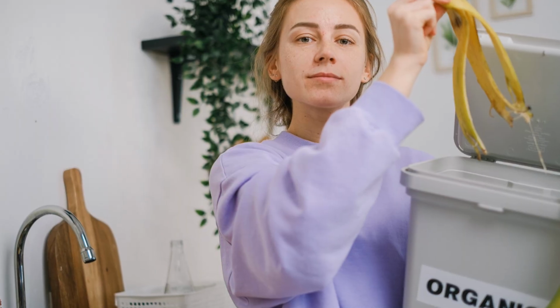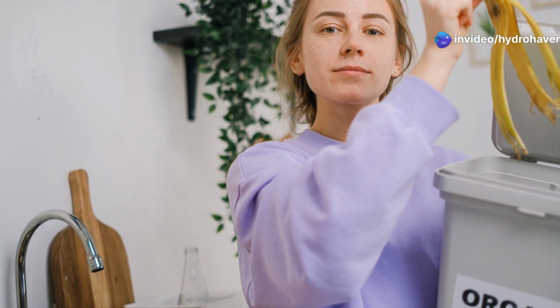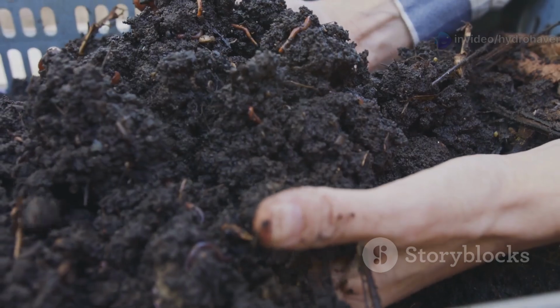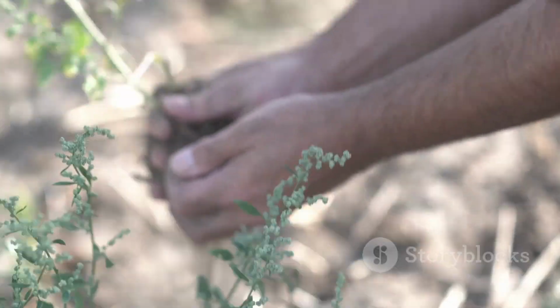The peel from your morning banana, the grounds from your coffee, the eggshells from breakfast. These are not rubbish. They are the building blocks of a richer, healthier soil. This process connects you more deeply to your garden's rhythms and needs.